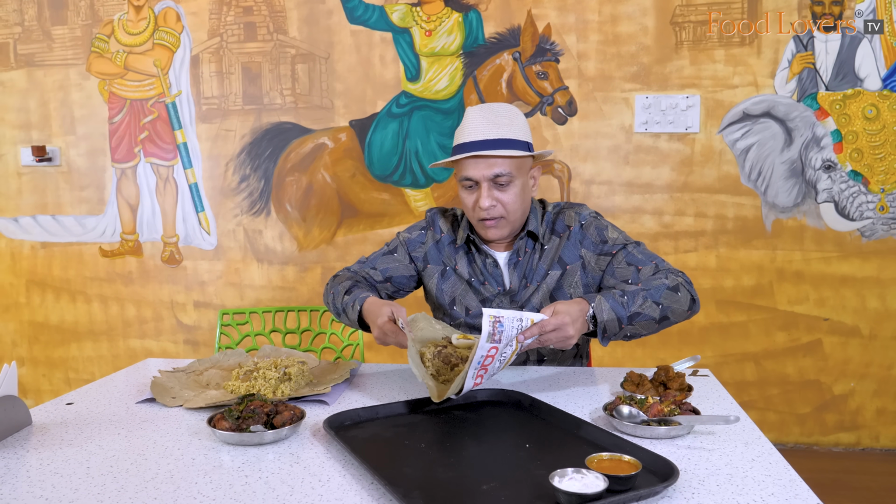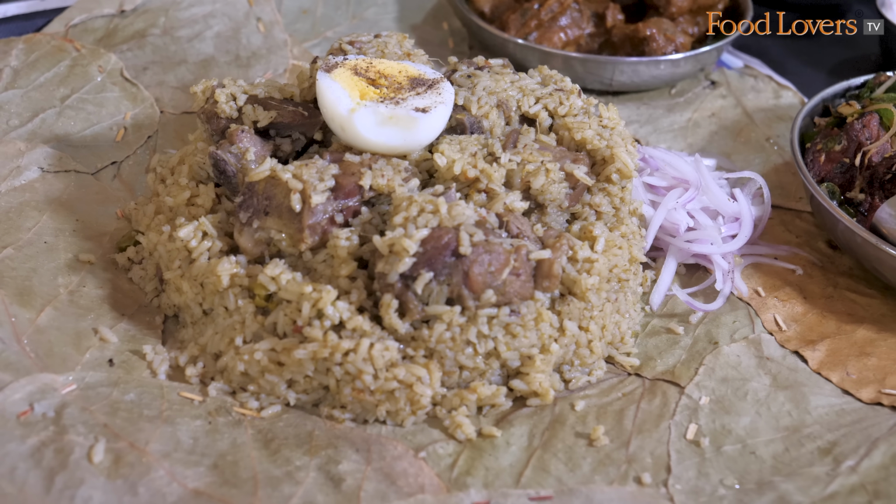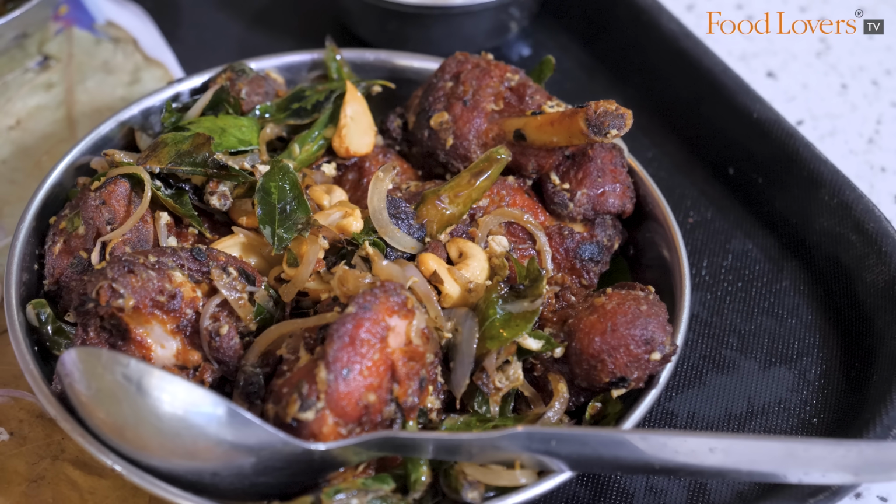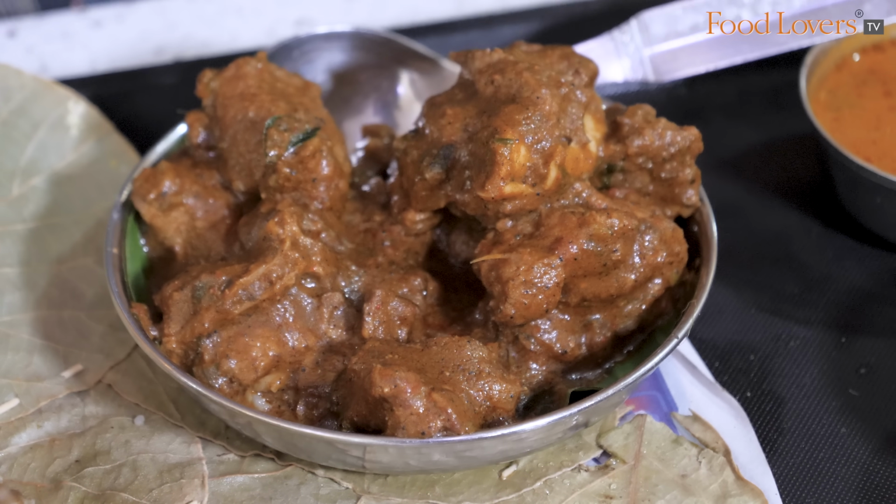Well, all the dishes have come out of the kitchen in a hurry. We've got the mutton pulav here. We have a chicken pulav. The color of the mutton pulav looks a little deeper than the chicken pulav. And then we have 3 sides. This is a chicken amaravati. This, I think, is the chicken pepper fry. And then we have a mutton fry.